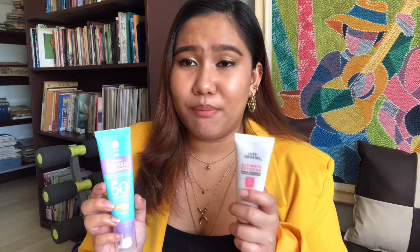Right guys, so compare naman natin ang prices ng dalawang sunscreens. So itong si Luxe Organix, teka magkano siya? Sorry, di ko memorize yung presyo. 349 pesos itong si Lux, tas itong si Fresh ay 429 pesos. So as you can see, Fresh is 80 pesos more expensive compared kay Lux.